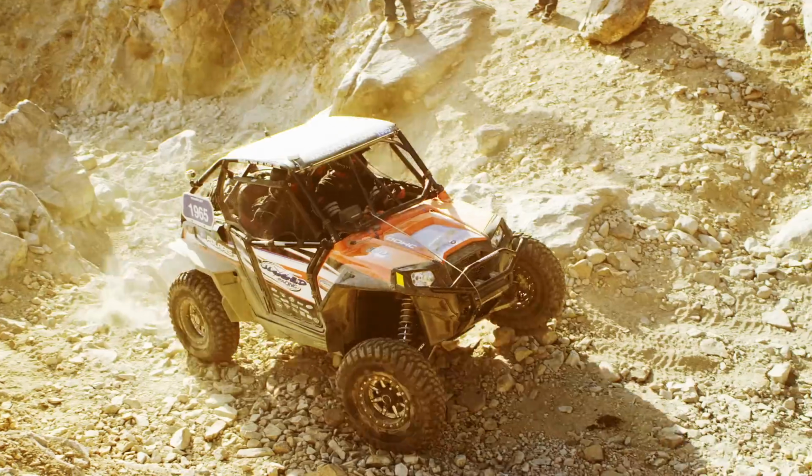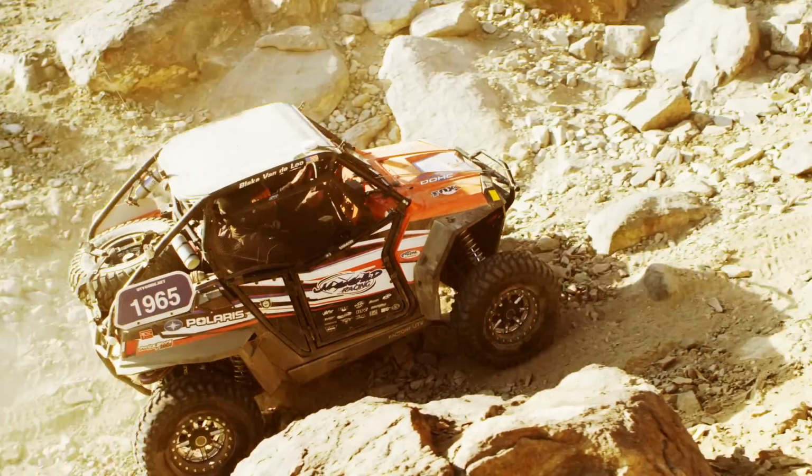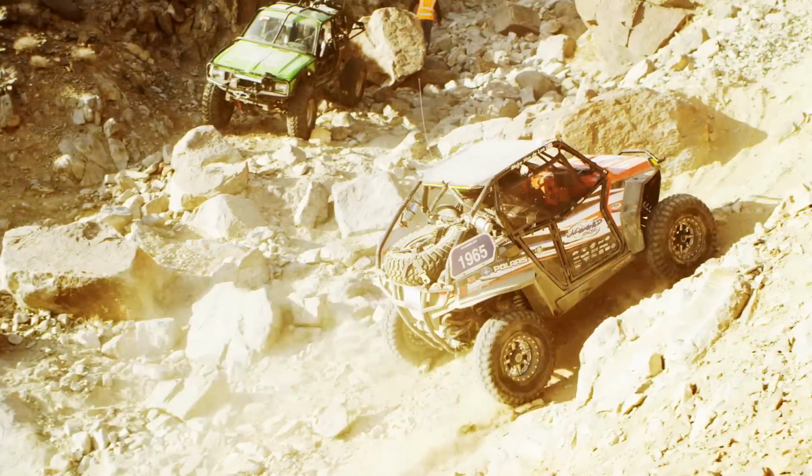It's a long day. It's a long race. It's all about getting that car to the finish line, and you got to think and be smart about how you're driving and how you're guiding the car through the rocks.